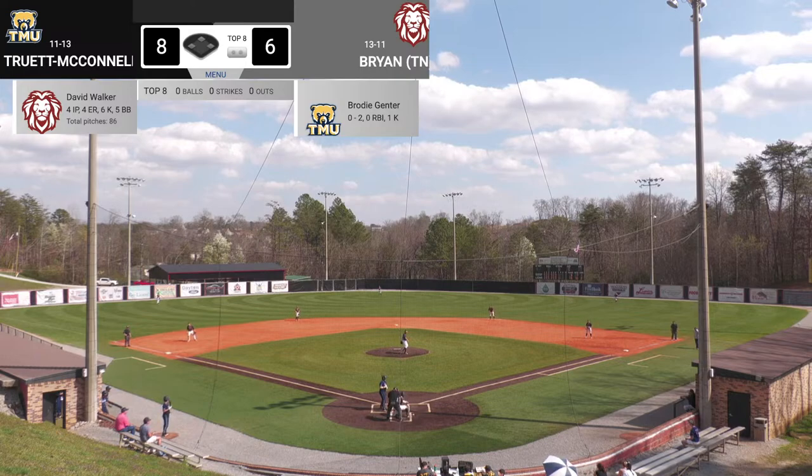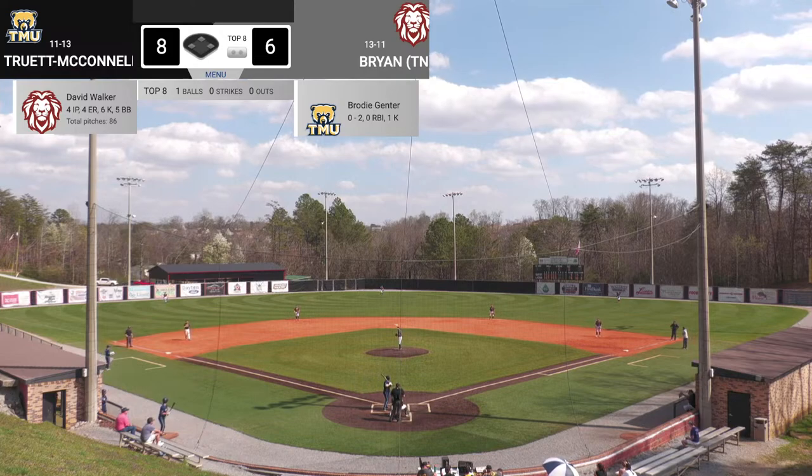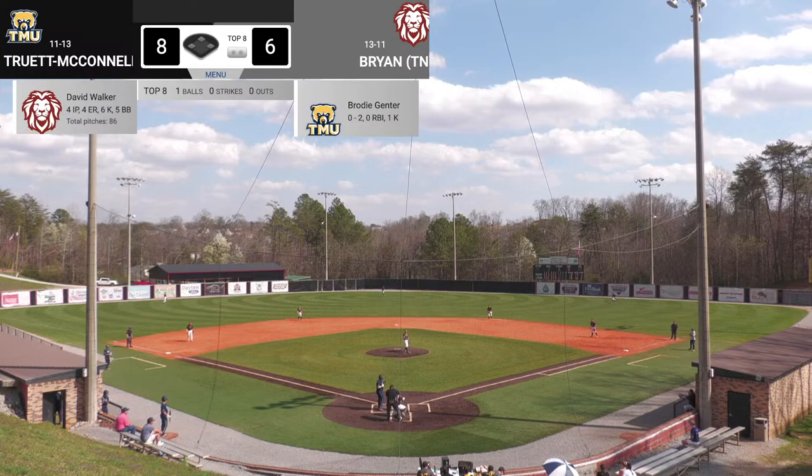So here's the first pitch from Walker. It's going to be ball down and out for ball one. Brody Genter, again, for the Bears. Sorry if I mispronounced anything. Here's a pitch from Walker. It's going to be fastball down. Go to a 2-0 count.